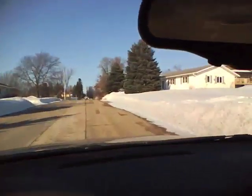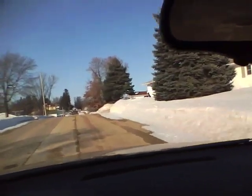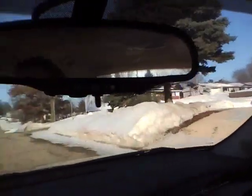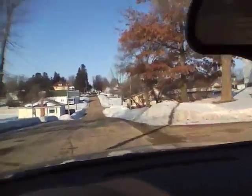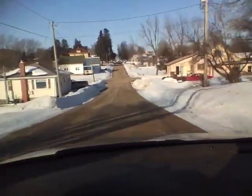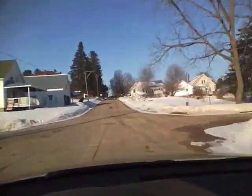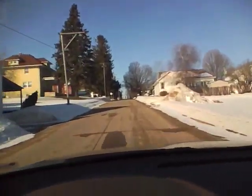Coming up here on the right is the home of Steve Ryan. Steve, if you remember from my notes earlier, was the one who ran a marathon and got me inspired to do the same thing 30 years ago. So then we're back down a little bit. And up we go.